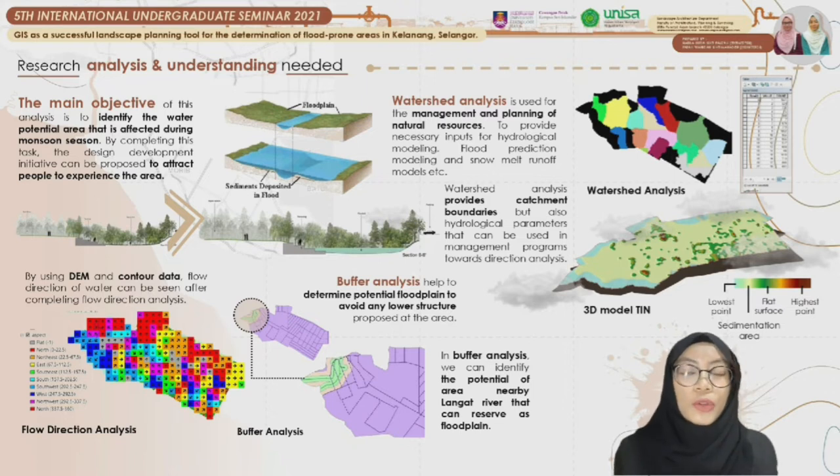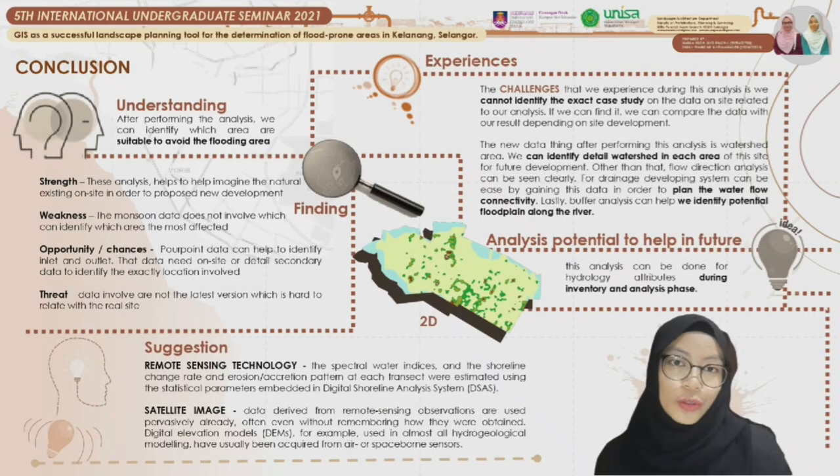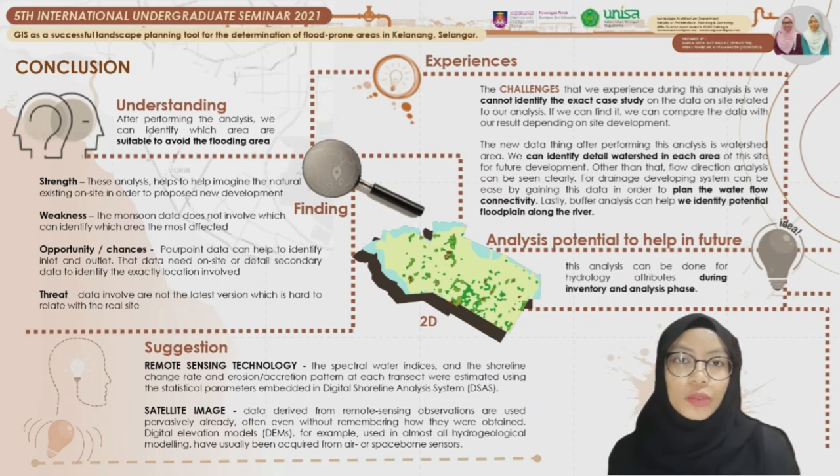By using the IIUM and contour data, the flow direction of water can be seen after completing flow direction analysis. In buffer analysis, we can identify the potential of the area nearby Langat River that can be reserved as a floodplain. Buffer analysis helps to determine potential floodplain to avoid any lower structure proposed in the area. As a conclusion, after performing the analysis, we can identify which areas are suitable to avoid flooding areas.